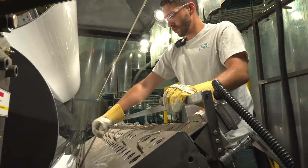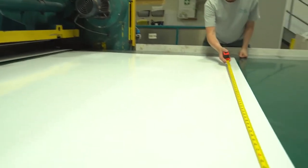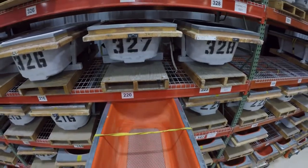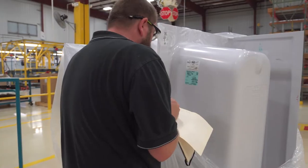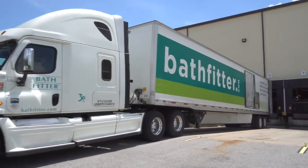We care about the quality of our product. To make sure it's the very best, we make our own premium-quality acrylic sheets. We've also developed our own watertight one-piece seamless walls. Our expertly trained team members oversee all aspects of the production process, from thermoforming and inspection to packaging and shipping.